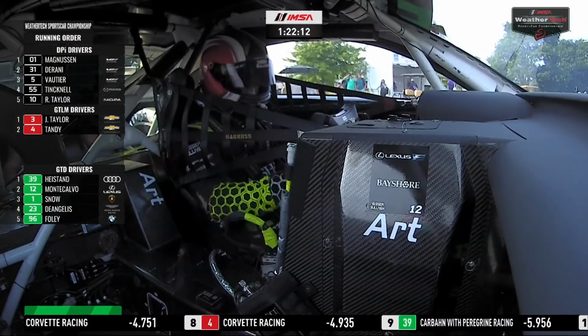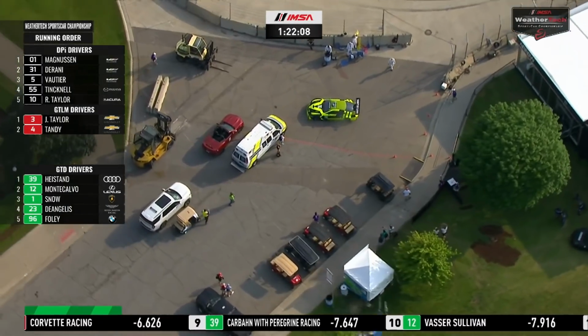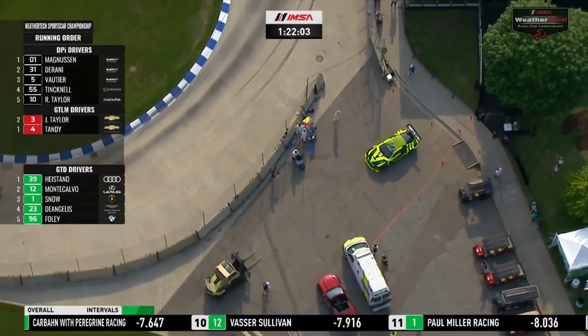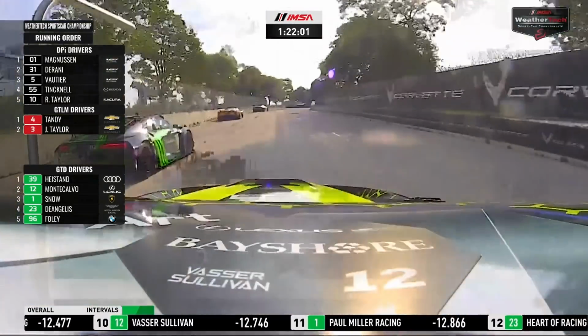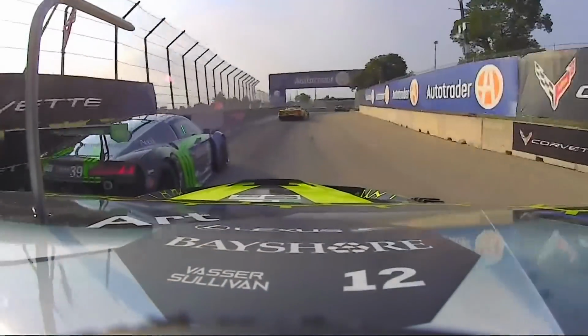I'm not sure where he's going. He's gone behind the wall. I think that might be it. Is he trying to find reverse? Yes, he is. He's going to turn around, but he couldn't do the flick turn, and these cars don't have a lot of steering lock. He's going to lose a huge amount of ground.